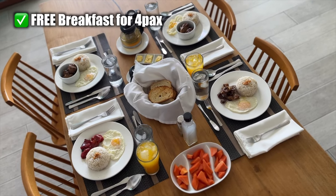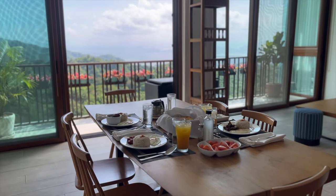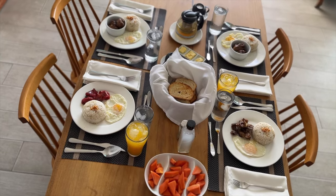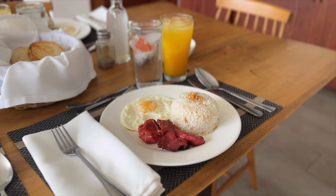They also give free breakfast good for 4, which is already included in the rate. So you can expect a very filling breakfast to be served directly into the dining area of your own private suite. You can choose between your favorite classic Filipino breakfast meals. And of course, I had to order my favorite pork tocino.